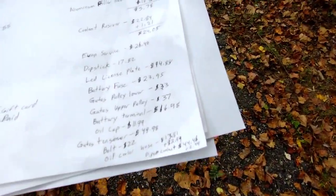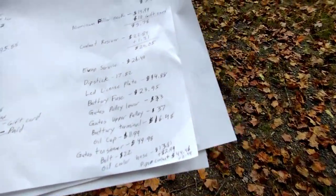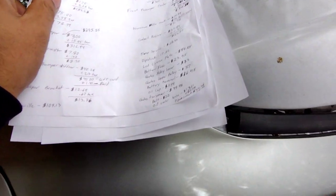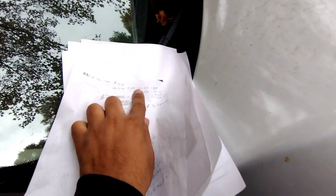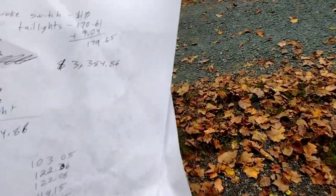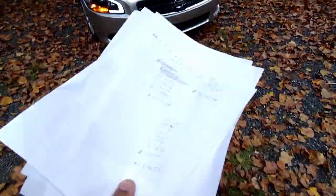Battery fuse, gates, upper and lower pulley, battery terminal, oil cap, gates tensioner. Serpentine belt was $22. I got that at AutoZone. Oil coolant pipe and hose. Oh, parking brake switch. I got that from Nissan. That was $10. So that was a grand total of $3,384.86 that was spent on this car.